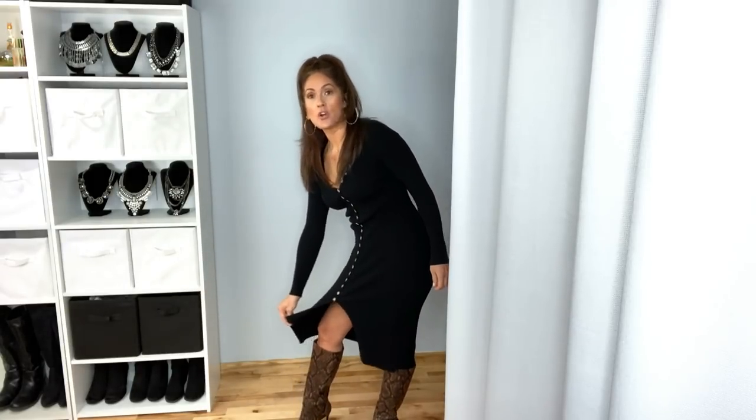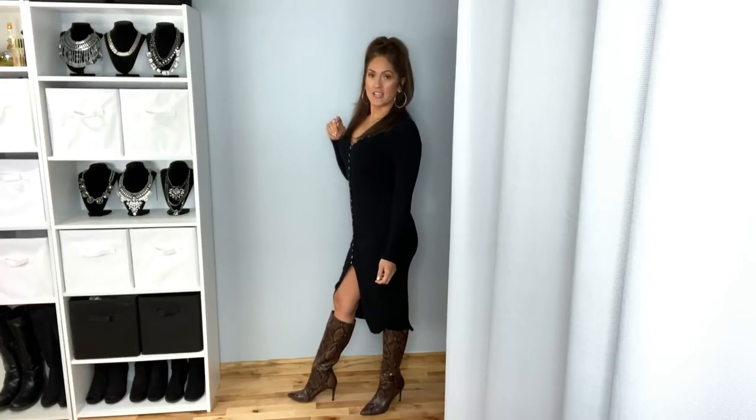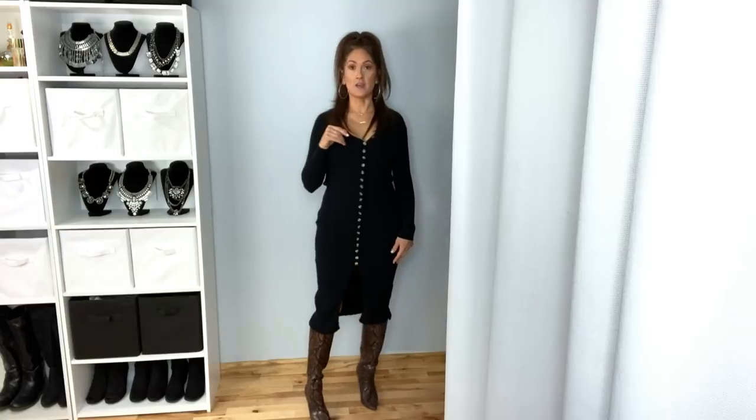So these buttons do work. Right here where you see this split, you cannot go any lower. So that's as low as you can button it down. I'm wearing these faux snake skin, brown and black boots. These are super comfortable. I also got these on Amazon. And these buttons also work. So if you wanted it to be a lot more conservative, you could button it up to there. This is more of a nighttime look, having the top button open.